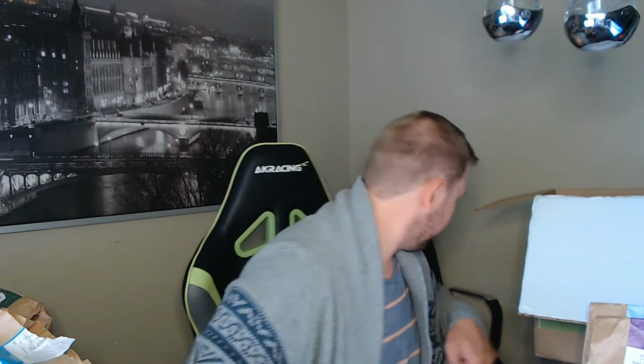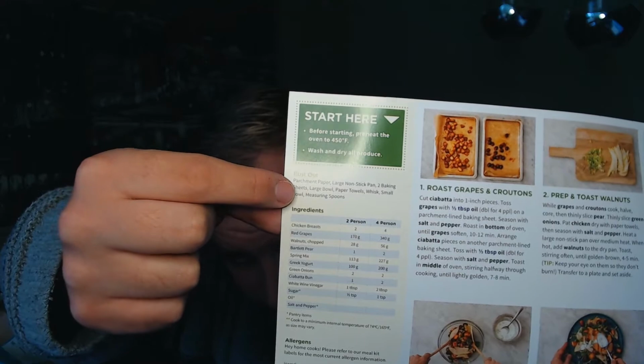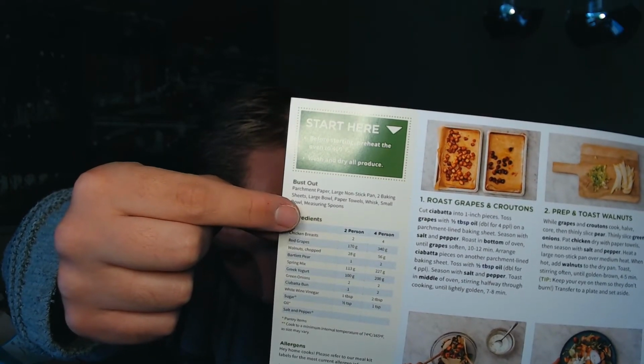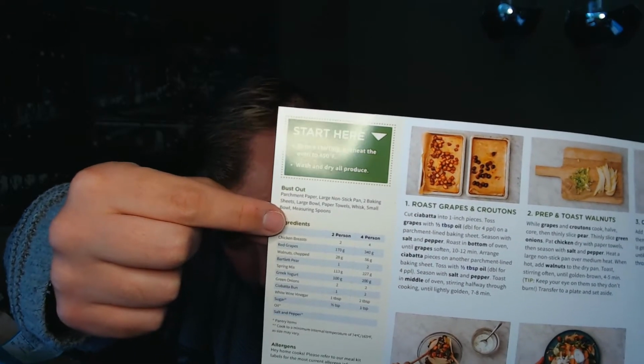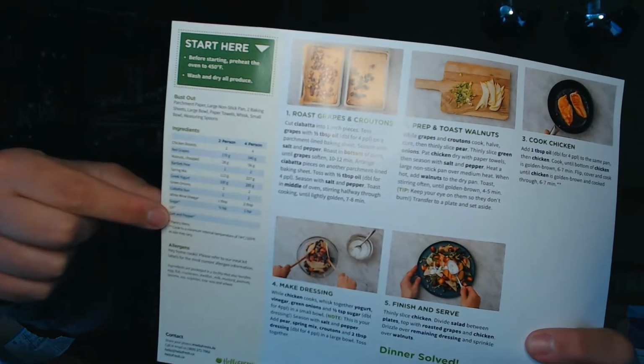But the other nice part about the little menu cards, for example, is that, I don't know if you'll be able to see this, but in the corner right here, it even tells you what to bust out. So it's saying, for this recipe, you're going to need parchment paper, large nonstick pan, 2 baking sheets, large bowl, paper towels, whisk, small bowl, and measuring spoons, which is super nice. There's your allergens and everything, and then how to make everything. It's a nice, easy flow. I do like it quite a bit.